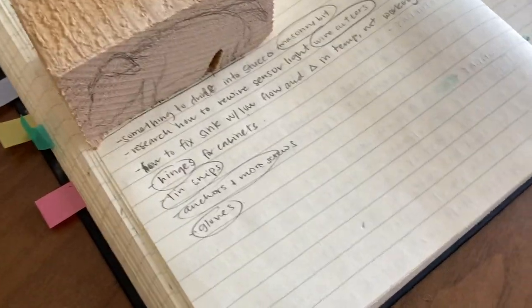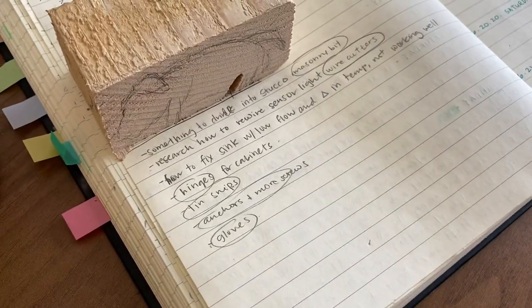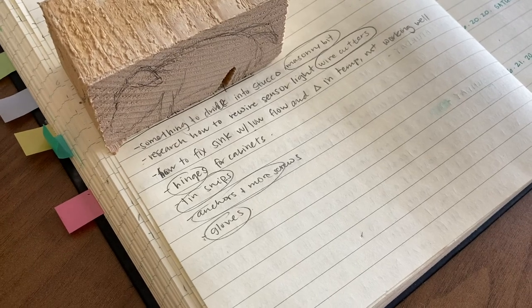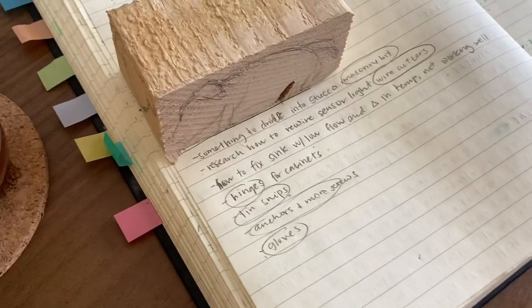So these are some of the things that I'm going to pick up, not just specific to this job, but because I'm running out of some anchors and screws and gloves, definitely. So I decided to make today's video a little interesting, and also because I have no content to post for today because I really haven't been doing much else. It'll be kind of interesting to take you with me.